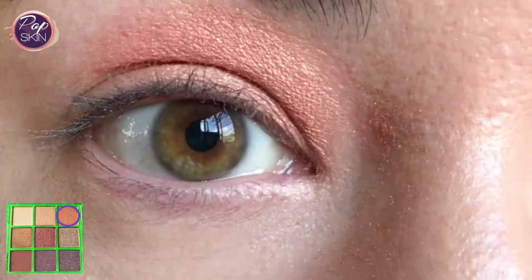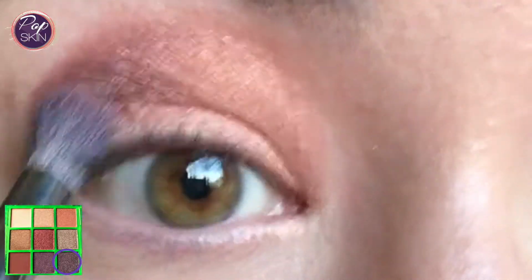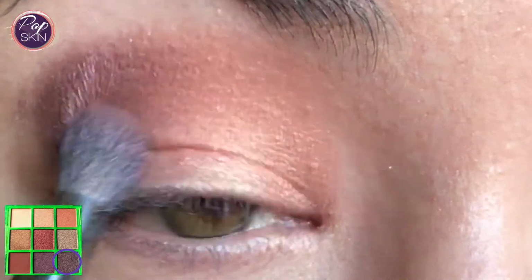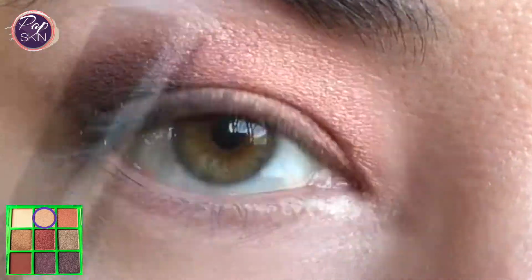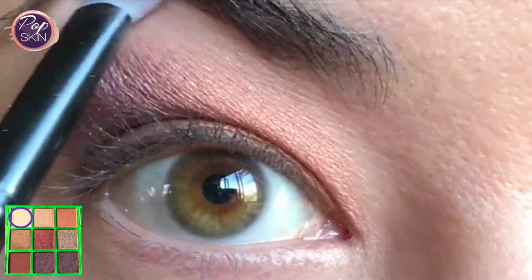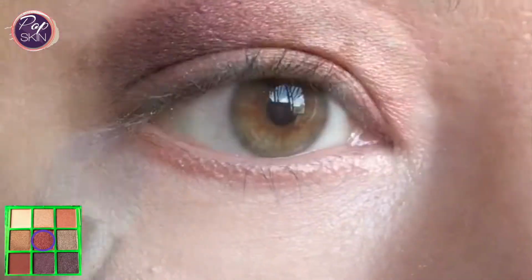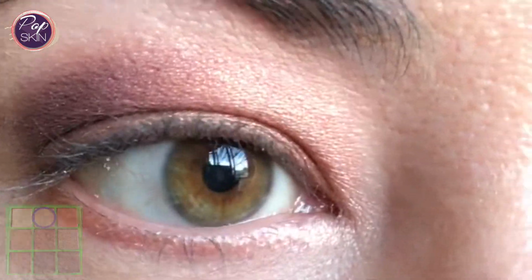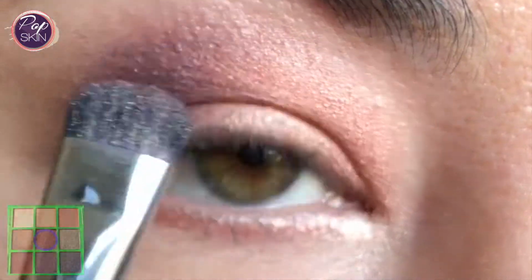I generally use larger blending brushes to lay down a base and a smaller brush to do some details, as you can see here. I also use flat thin brushes to add some detail or very focused blending. I also use a small thin precision brush to do an eyeliner on the bottom of my eyes with an eyeshadow. I use a different blending brush to blend out the edges and transition shades.